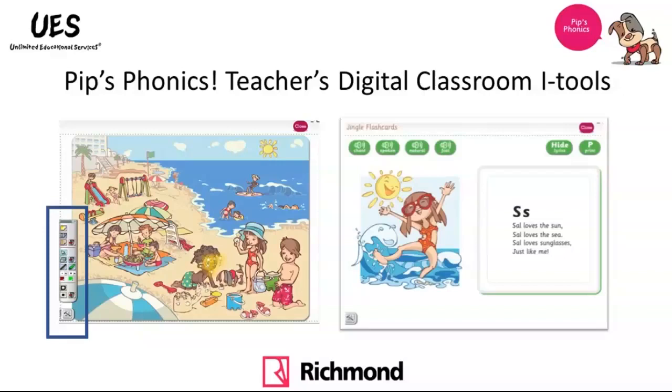So the iTools also has a jingle flashcard. So when you select the jingle, here you can see on the right hand side the 4 different kinds of audio for that particular jingle. So we have a chant option, we have a spoken option, we have a natural option, and then we have a fast option. My advice would be to start with chant and build up from chant to spoken to natural and then to the fast version. Here you can hide and show the lyrics as well as being able to print off the lyrics if needed.